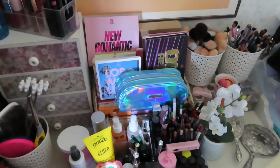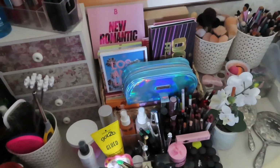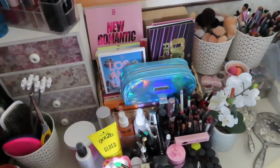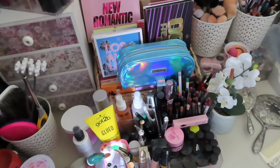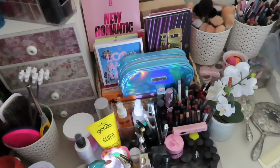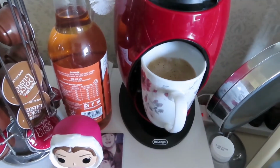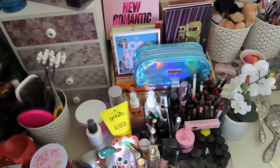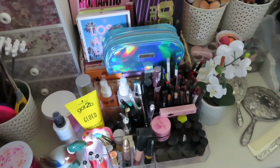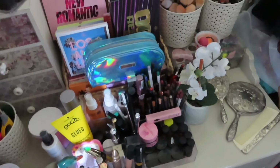Okay folks, so it's the next morning. I had to finish last night. I was absolutely shattered, falling asleep where I stood. So I got myself a coffee on the go, and we'll pick the last few bits of makeup. It's better doing it now anyway because the light's so much better.